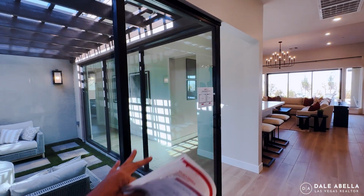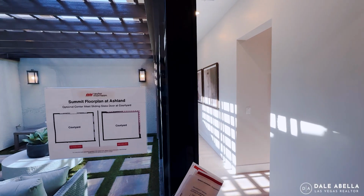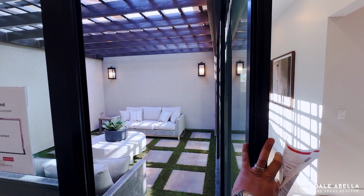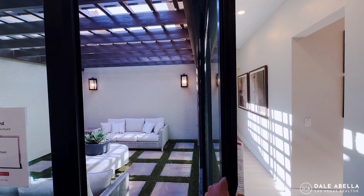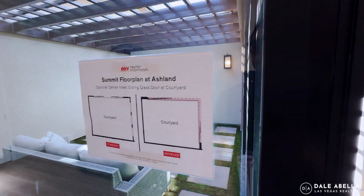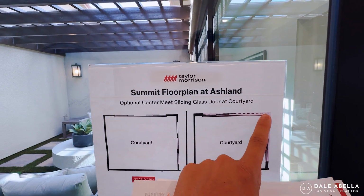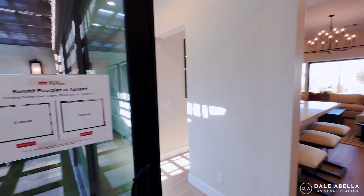Now this is an upgrade because you have this slider from the corner here. Okay, so you could definitely push that down. Otherwise, standard is you just have, I believe the entry would be right over here, and you just have windows right here. Oh, okay. So yeah, this is optional. As you can see, you have the slider versus traditional.